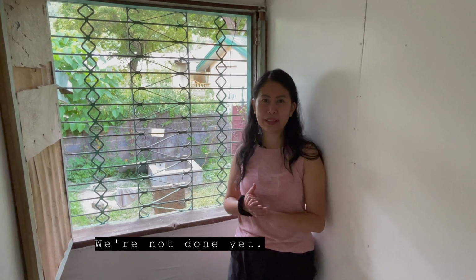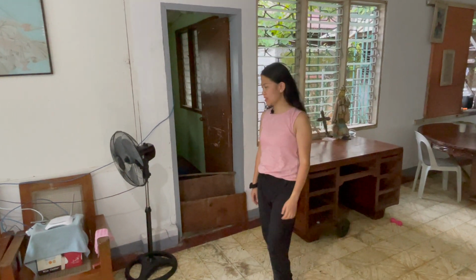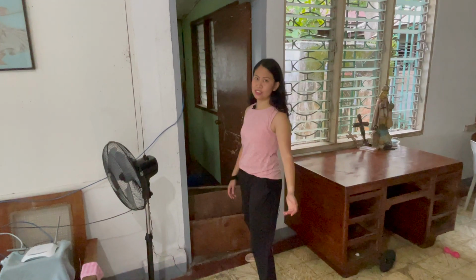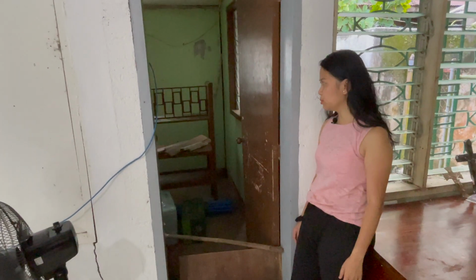Anyway, hindi pa pala tapos. Let's go back to the main entrance. So I forgot to show you guys one room, which is Alex's office in the future. So for now, it's a storage room where we store all the junk. And yeah, temporarily.